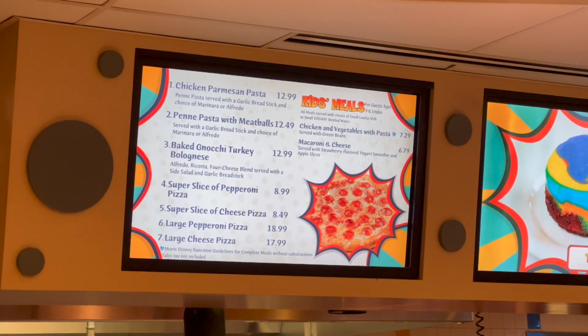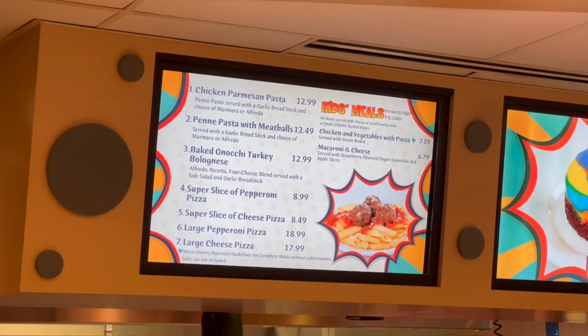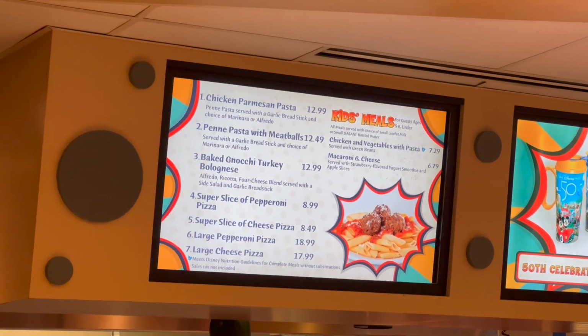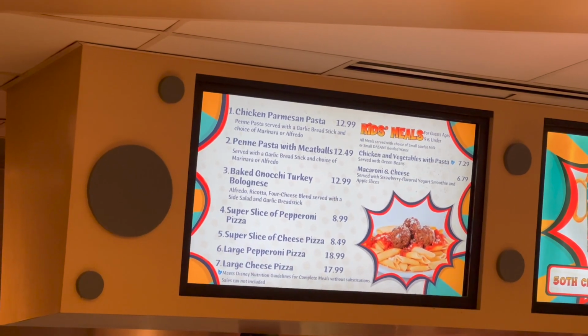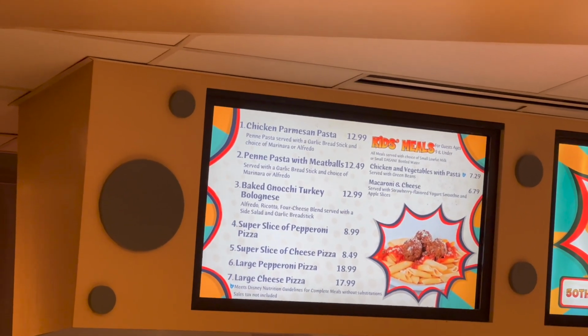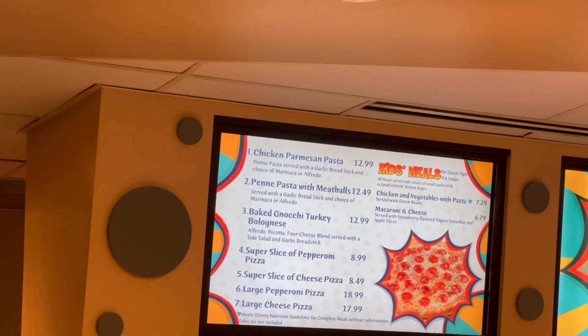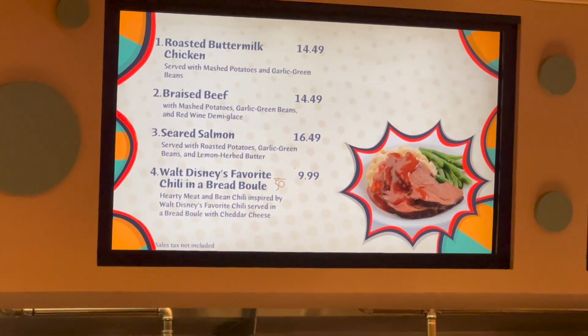All right, at the second station, they got a chicken parm pasta, penne pasta with meatballs, a baked ganache turkey bolognese. I'm butchering that. A super slice of pepperoni pizza, a super slice of cheese pizza, a large pepperoni pizza for $18.99, and a large cheese pizza for $17.99. At the last station, they got a lot of stuff.